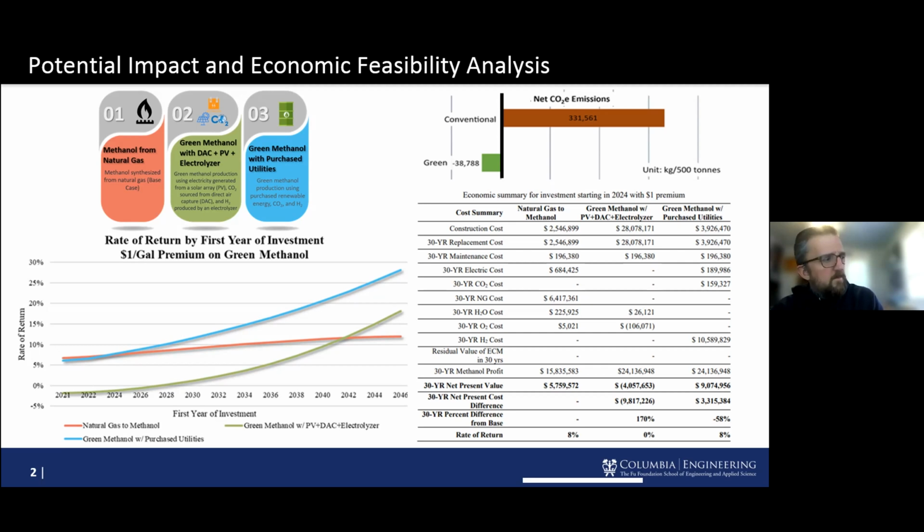A couple questions. One is, I think, similar to what you said: this technology or this methodology can use captured CO2 from other sources, correct? That's right. We looked at using direct air capture because that was the most expensive. Ideally, you would pair up with a cement manufacturing or steel company and get point source CO2, and that cost comes down significantly.